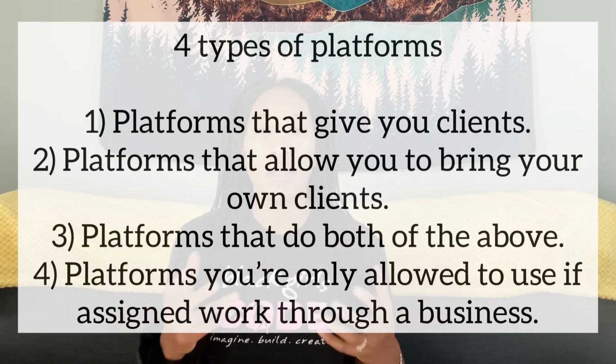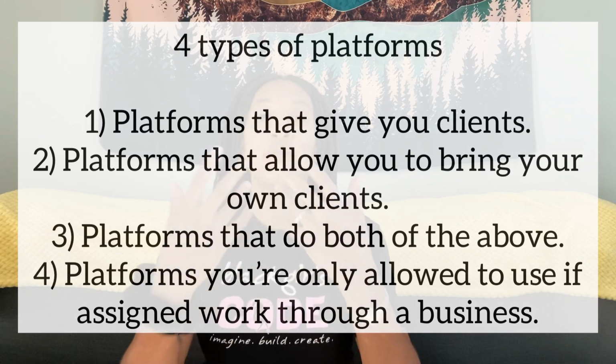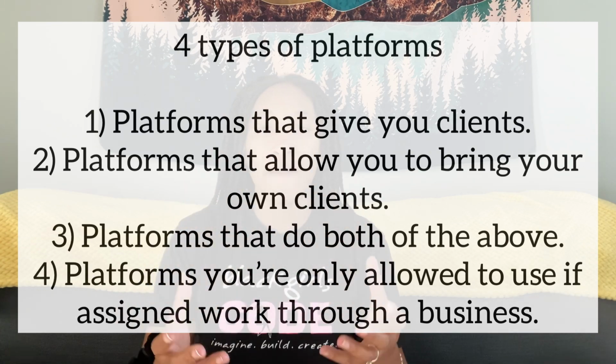So you don't need to do any of the legwork. You're essentially a contractor for that platform, and they will provide you clients. There's also platforms where they allow you to bring your own clients, which means you just have access to the platform and you are allowed to go source your own signers, your own clients, and you can sign their documents using that platform software. There's platforms that give you both. They'll give you clients, but also allow you to bring your own.